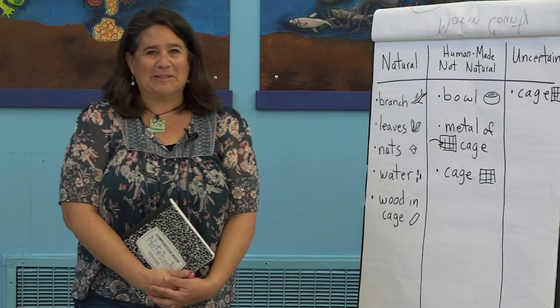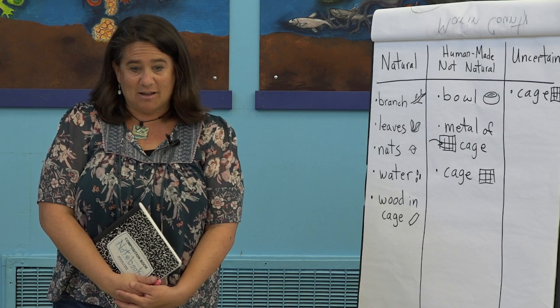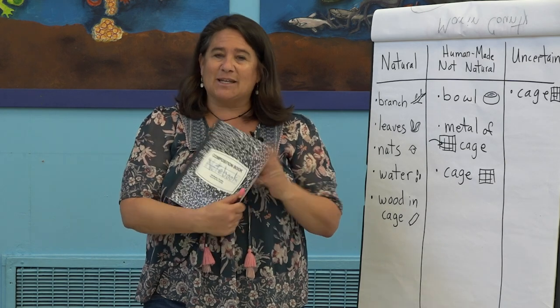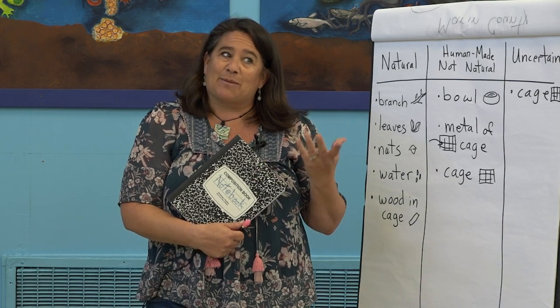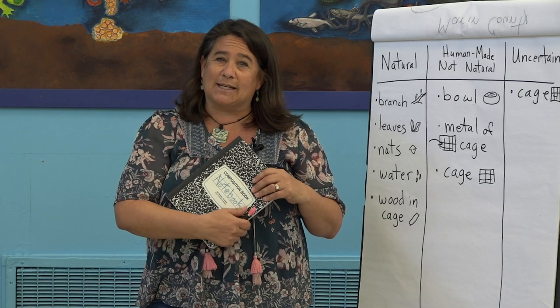All right, my environmental detective friends. So let's take some time to revisit those little squirrels that we were visiting in the big cage. So you're going to need your detective tool, your notebook, or the paper that you're using to record your ideas. Some of you could be doing it digitally, but wherever it is that you're putting all your thoughts and ideas.